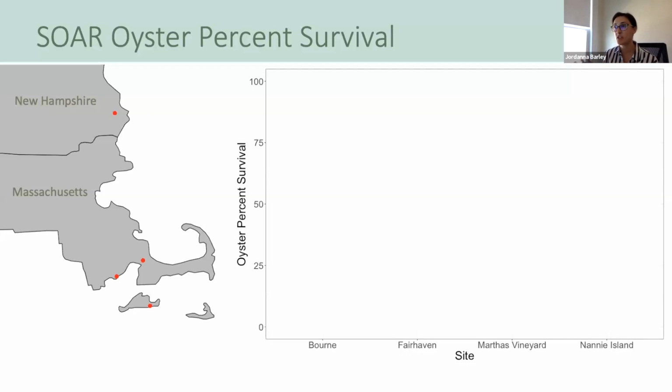All of the data I'm going to be showing you in the next couple of slides have the same structure and format. So I'm just going to orient you really quickly. On the left side, I have a map here with the states and the sites that I'm going to be showing you data for. The red dots are the sites that I'm showing you data for. And the graph on the right has site on the x-axis and oyster percent survival from 0 to 100% on the y-axis.